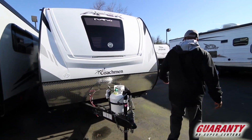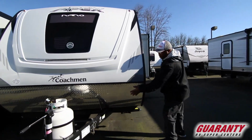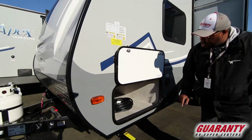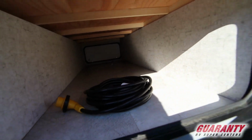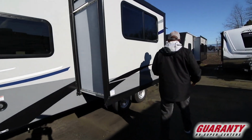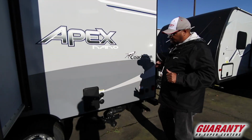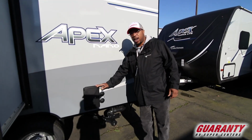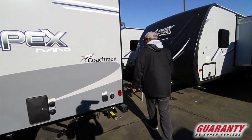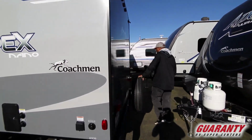I'm going to move over here. Front diamond plate, which is awesome. And look at this, enclosed. All right, this one comes with a slide for a 20-foot trailer. It's really small. You also have the outside shower right here with all your hookups and your drain pipes right there. Then you've got a tire on the back here.